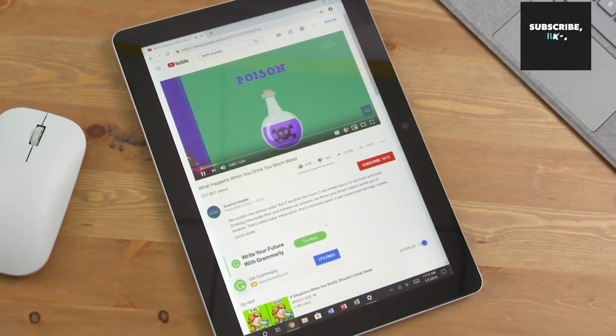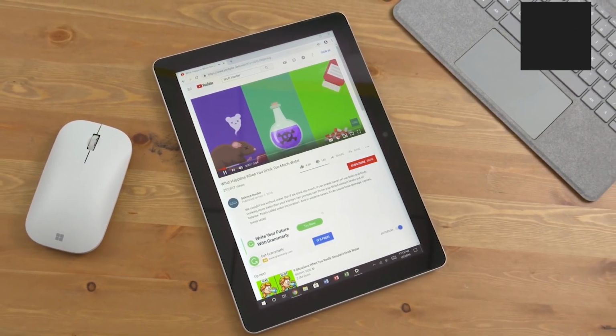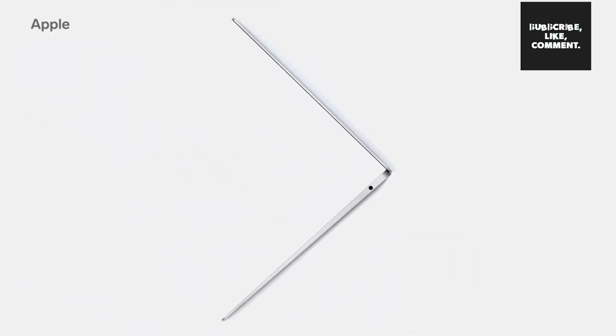It feels like you might want to watch Hulu on it or do some light web browsing, maybe shop on Amazon or something like that, but that's the kind of thing that I would also maybe do on an iPad.